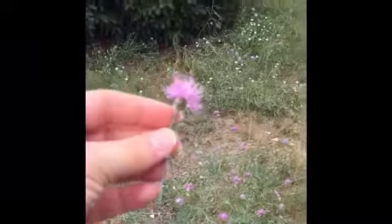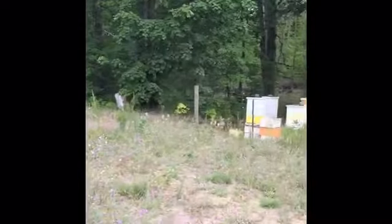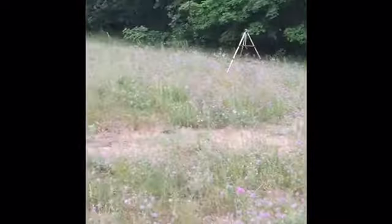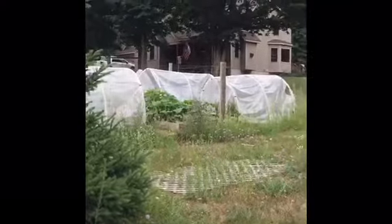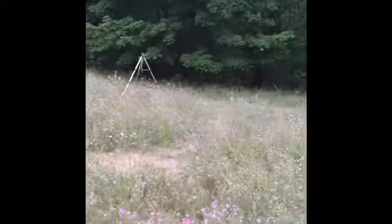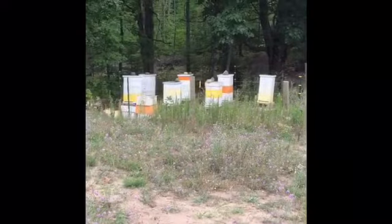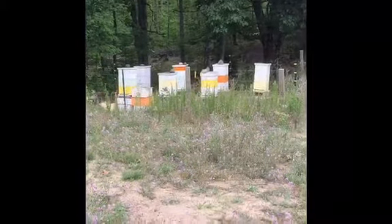But that is the star thistle, and our honeybees are right here, and my garden is right here, and the house is right there. And it's no coincidence that my garden is so close to my honeybees. They do a great job pollinating, and they really help my plants take off, so it's wonderful to have them there.